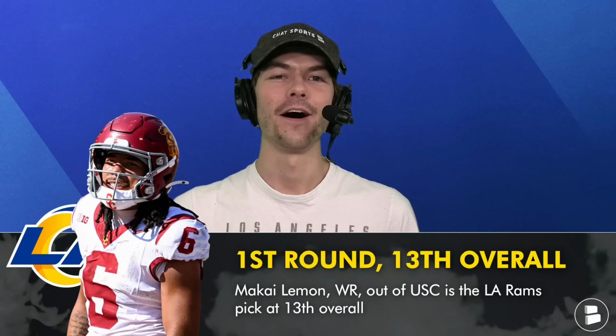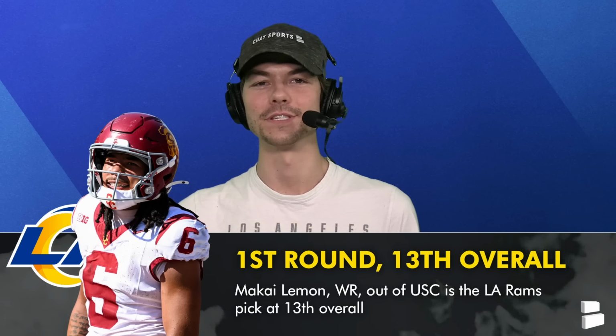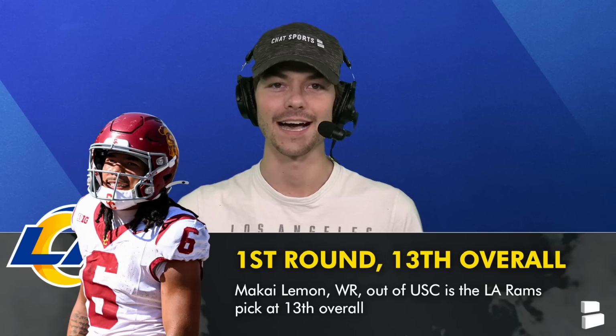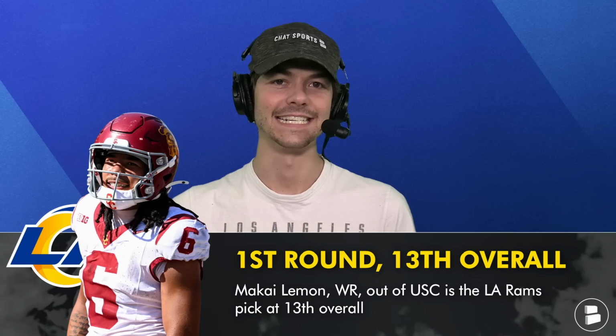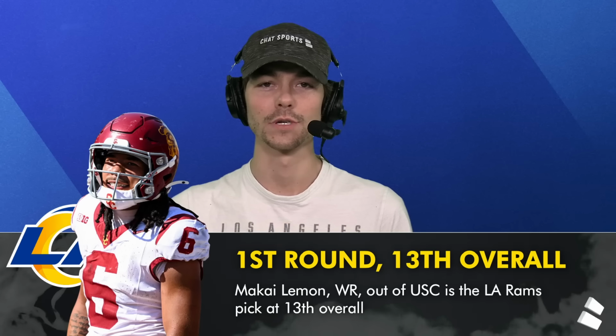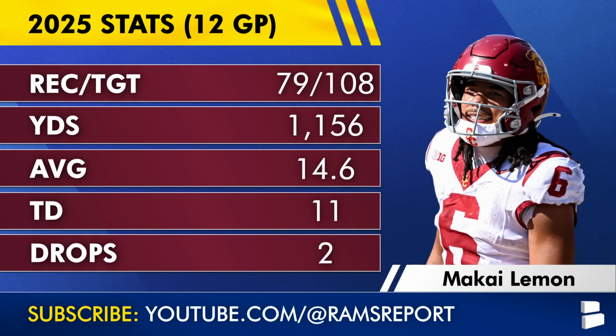We bring in Makai Lemon out of USC. I've made no secret about it when I've talked draft targets. I love this kid. I think he would be an excellent addition. And I'm not going to lie to you guys, Mansour Delane was on the board, but Makai was sitting there talking to me like the Green Goblin mask, guys. The opportunity to add the 3rd wide receiver, and not just a 3rd wide receiver to this offense, a truly elite one.